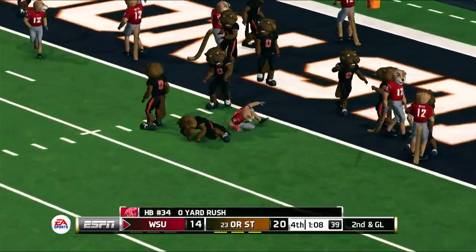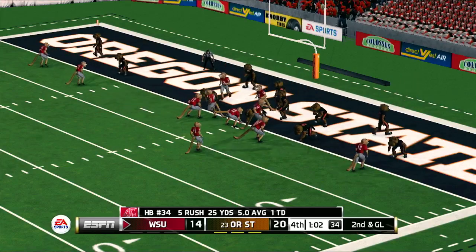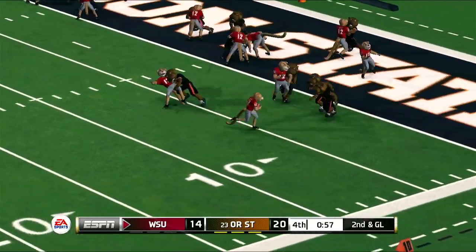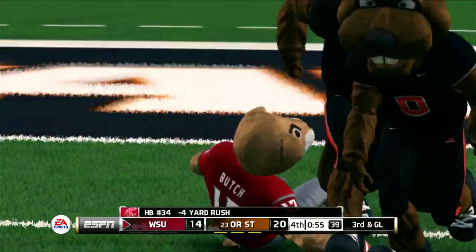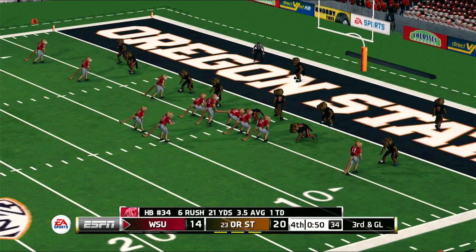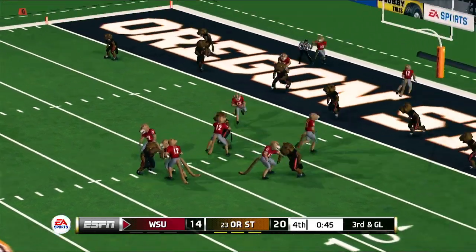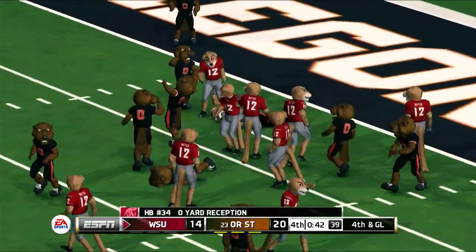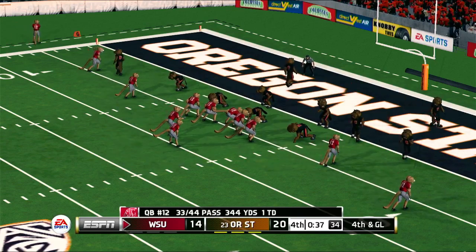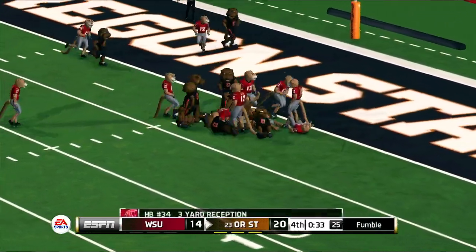And he's taken down just outside the goal line. That brings him second and goal. They bring him down in the backfield. Slings it. He's tackled right around the 4-yard line. Looks middle. Got his back. The ball is loose.